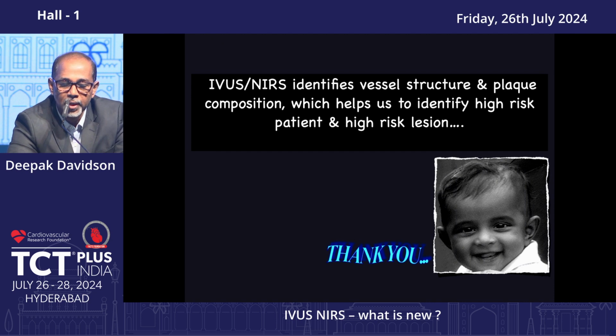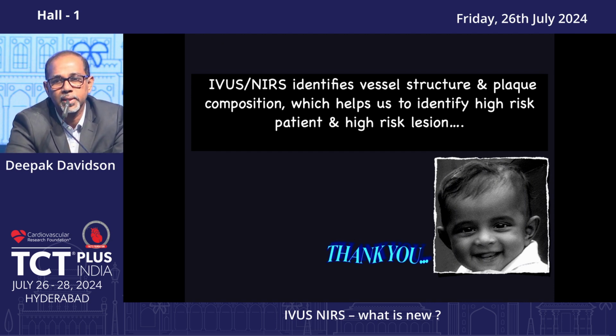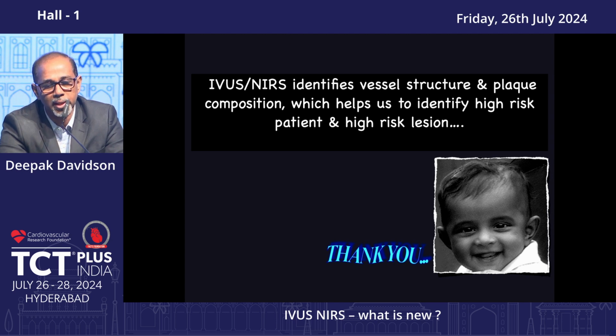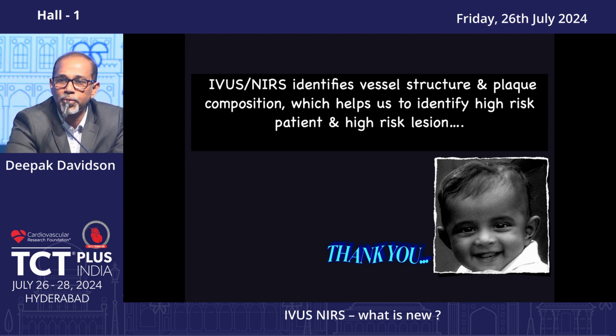So dear friends, in closing, the NIRS IVUS system identifies the vessel structure and plaque composition. The IVUS identifies the vessel structure, and the plaque composition is identified by NIRS technology, which helps us to identify the high-risk patients and the vulnerable lesions, so that we can modify management plans so that the long-term outcomes are going to be good for these patients.